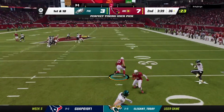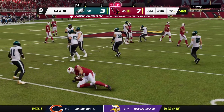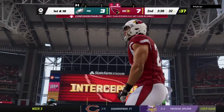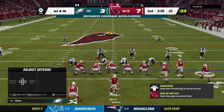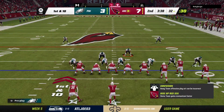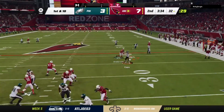All right, rifles one, and that's going to be intercepted. And the Cards are going to have it here at their own 32-yard line. And that's now 2 interceptions thrown in the second quarter. A lot of people look at these guys and think maybe they're still thinking about the first one. And they probably are. I think in this case, he's just trying to atone for the first one.